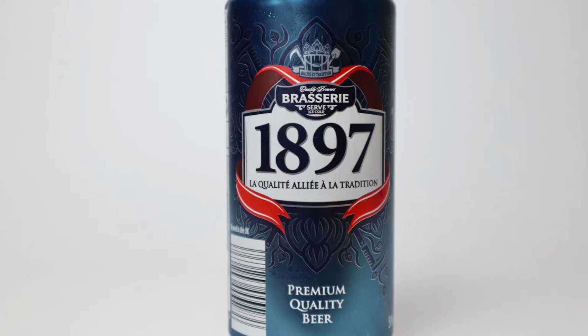And this is Aldi's 1897. Now, you can't tell me that the design on this little bad boy is a coincidence. Of course it's not. So what do they taste like? Well, only one way to find out. Let's put these into a glass. I'm not going to know which is which. I'll tell you which one I prefer, and we'll see which one comes out on top.